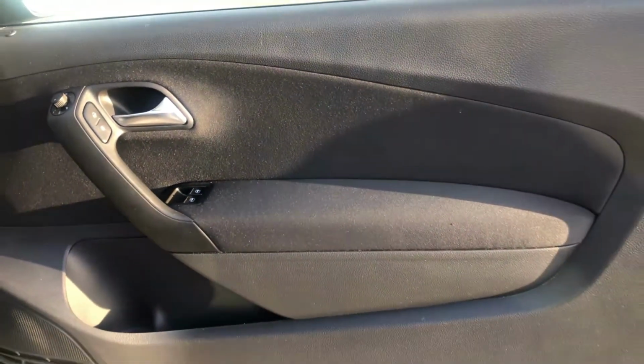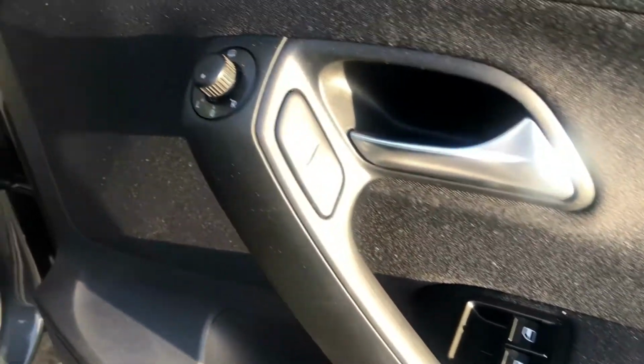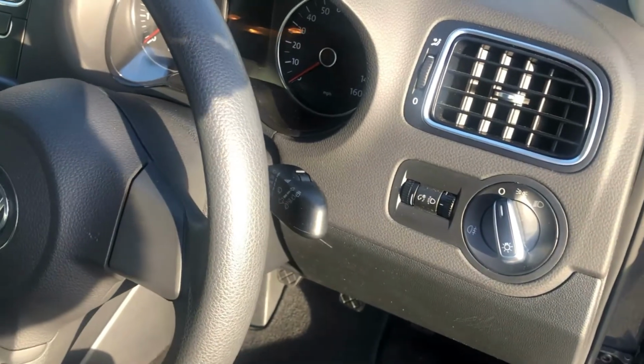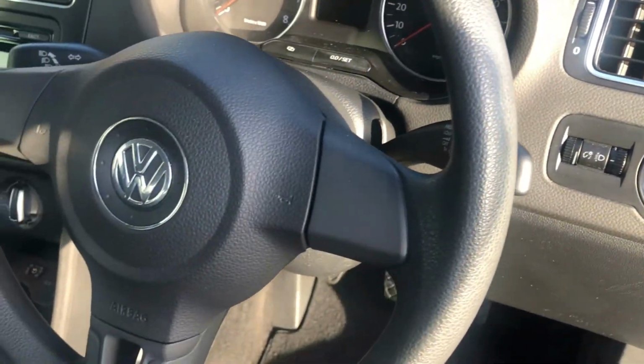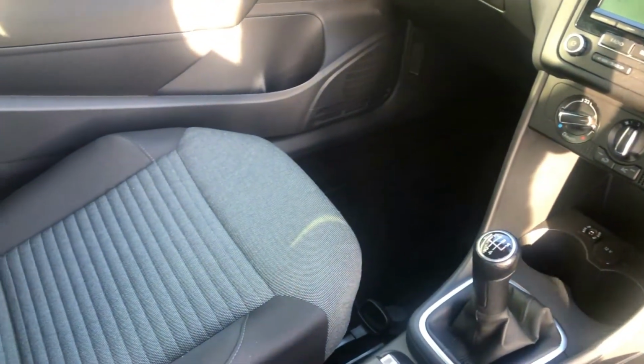Again, the door trim's in great condition. Electric windows, electric mirrors. All lovely and clean.